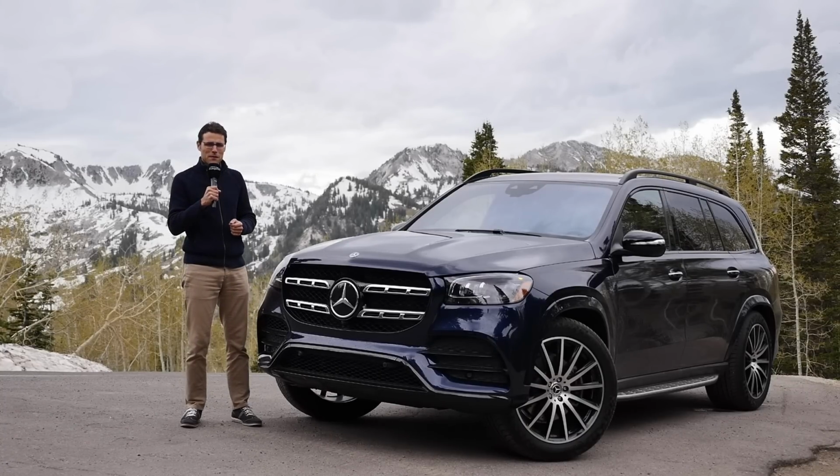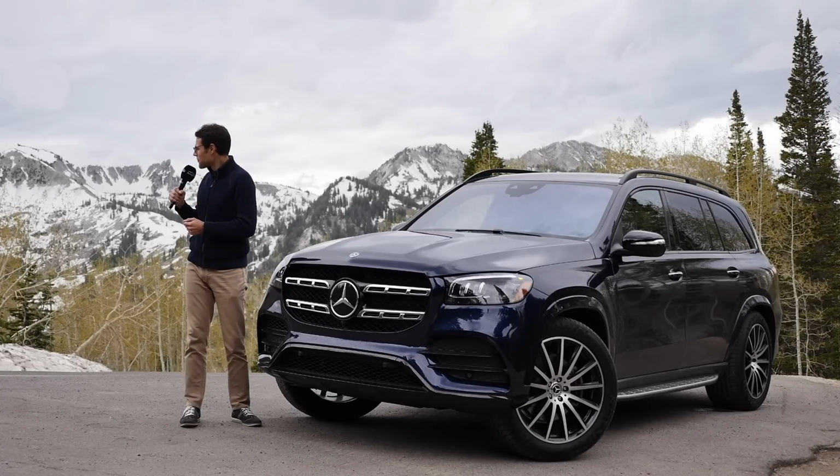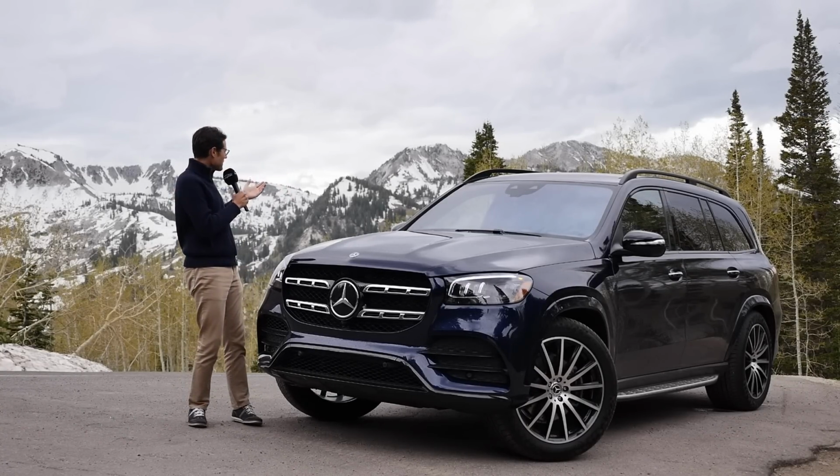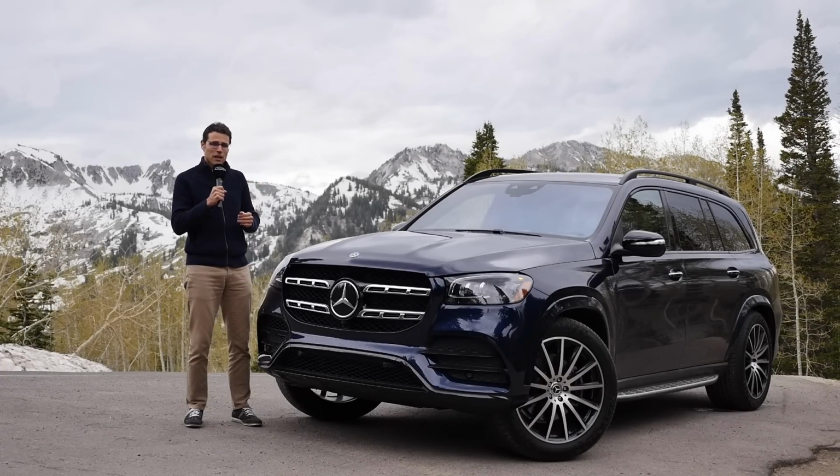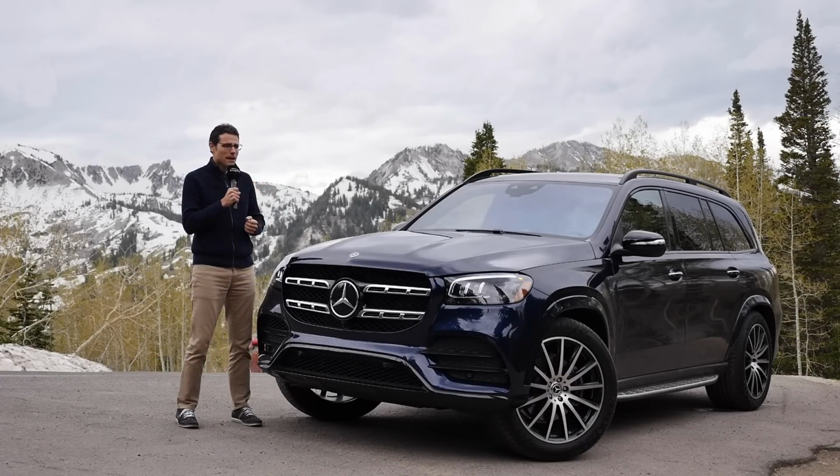Oh, some rear-wheel driven cars also on some wet roads here. Very interesting. Well, we're up here in the mountains now in Utah. Very interesting. So we also had a lot of altitude change with this marvelous landscape here in the background.